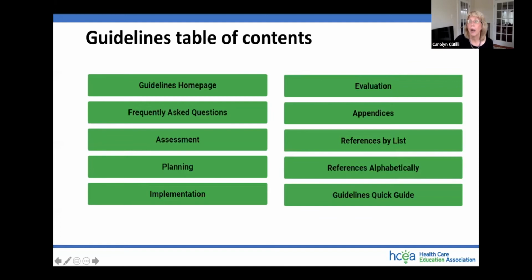This shows you our table of contents. As you can see here, we have the homepage, the frequently asked questions, and then we go into assessment, planning, implementation, evaluation. Then we have appendices, because like I said, there was information that needed more robustness to it. So we put a lot of things in the appendices to provide that additional information. Plus, we're linking them to more information. Then we had references by list, which you will see when Jeanette shows you the guidelines, and then we have references alphabetically. We ended up with about 253 references in the guidelines. And then for those who thought it was too long, we went ahead and did a guidelines quick guide. So that gives you the very basics of the API. So that's what it looks like.